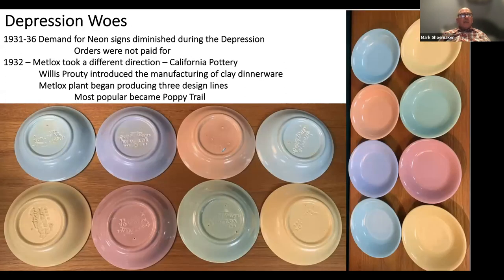Depression woes set in. So from 1931 to 1936, the demand for neon signs diminished. I'm pretty sure they were very expensive to put onto those movie theaters, and the money just wasn't there to continue on with the sign business. So in 1932, under Willis's direction, Metlox started making California pottery, this clay dinnerware or probably somewhat talc-based dinnerware. And he began producing three lines. The most popular became Poppy Trail.